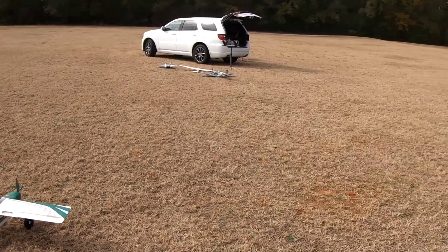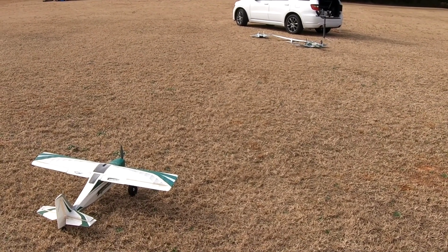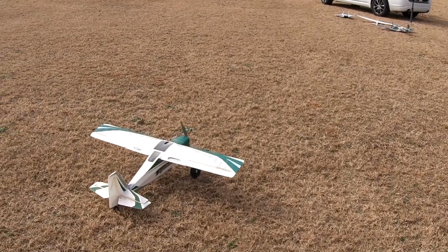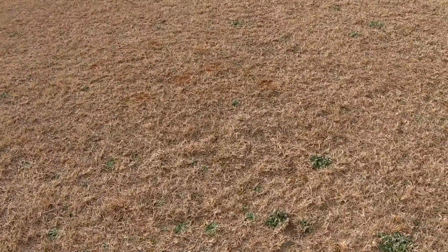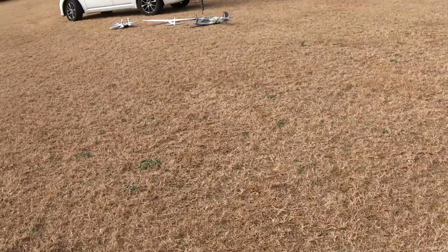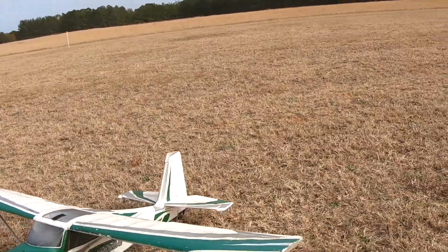Yeah, I just have it saying throttle cutoff. I don't actually have a throttle cutoff. But shh, don't tell anybody. This is my throttle cutoff. I make sure it's down. I take it away from my body so I don't accidentally hit it. But there you go, there's your first flight of the Tundra.